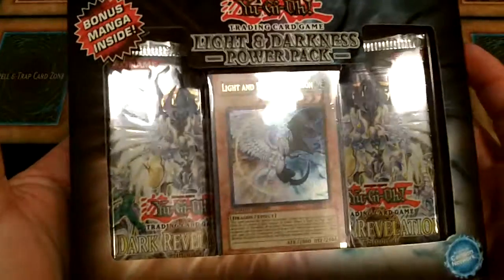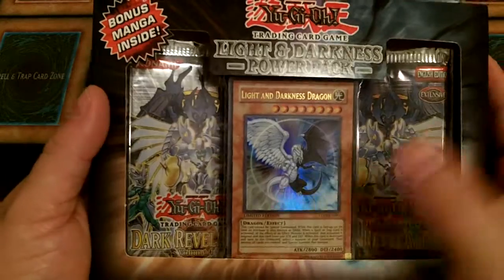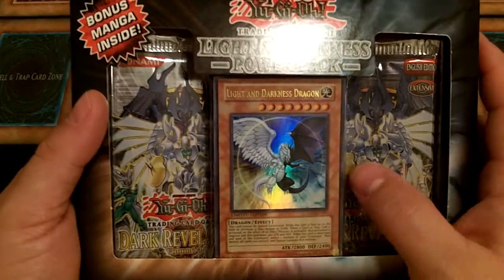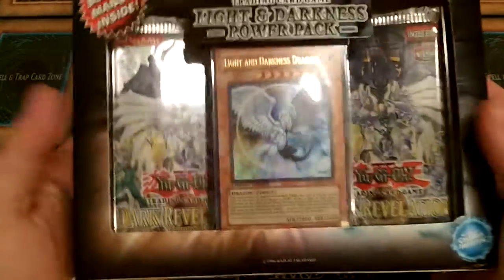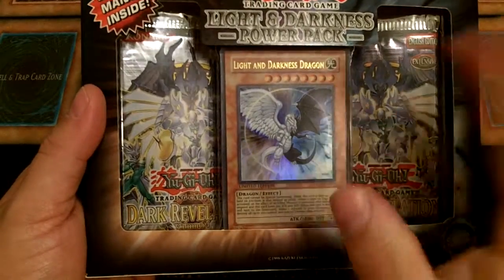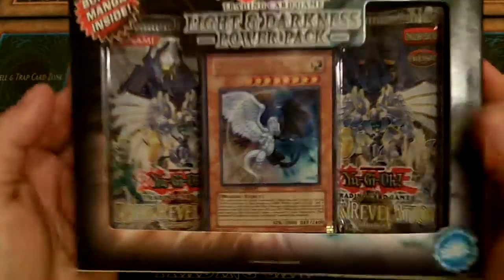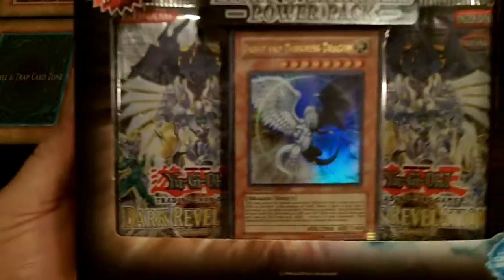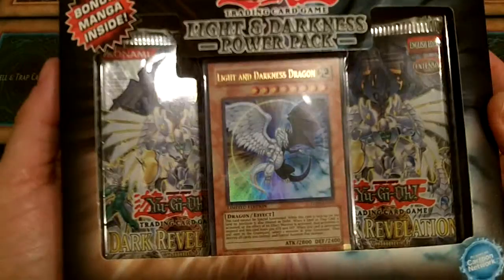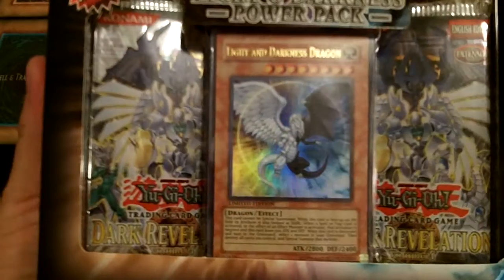But now Light and Darkness Dragon is not worth a whole lot of money right now, and I don't think this print of it ever really was. I remember this always being like a $4 to $5 card. I don't ever remember it being extremely valuable. Of course, the magazine print, which I think was an ultra rare also, which came out before this, that one had some value to it. But this print of it, it was the fact that you could easily get it now. This was the first major print of the card, which made it really easy to get a hold of, where everybody could start playing decks revolving around it.